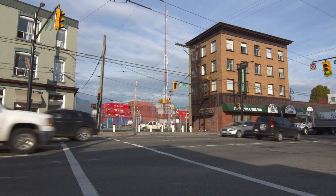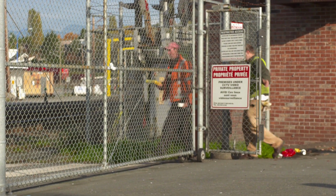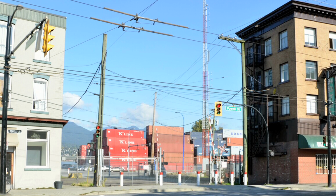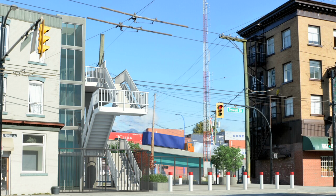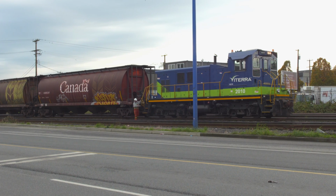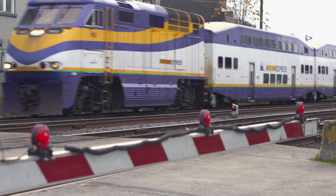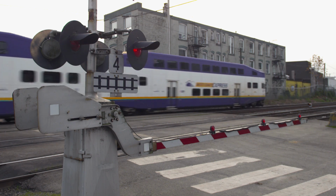At the base of Victoria Drive is one of the port's only pedestrian entry points for workers. The project plan is to build a pedestrian overpass to improve safety and efficiency. The splitting up of trains to keep that entrance open will no longer be a requirement. So that in itself will reduce the amount of noise, in particular along that stretch of rail.